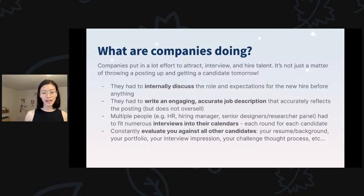So what exactly happens at a company? They do have to put in quite a bit of effort in terms of attracting, interviewing, and hiring talent. It's not really as simple as throwing something online, getting like 5,000 applications, and being able to choose one. Even before they throw up their applications, they have to internally discuss the role and expectations for who they're going to hire.